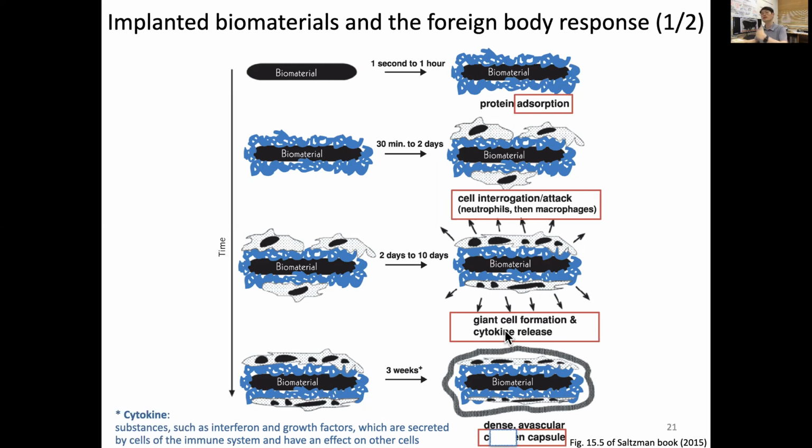Over like 3 weeks or longer, they try to engulf, but they are frustrated. So eventually, a nearby fibroblast will secrete collagen to encapsulate this with a collagen capsule, which means the biomaterials are inside the body, but effectively the body considers it kind of outside of the body by putting up this collagen fibrous capsule.